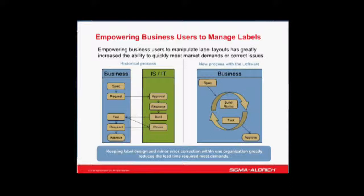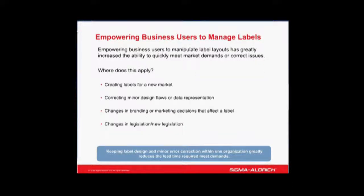This applies when you're creating new labels for markets, when you're correcting minor design flaws, or enhancing your data representation. It also helps when you have changes in branding or marketing decisions that affect the label. And I would call these the across-the-board changes.